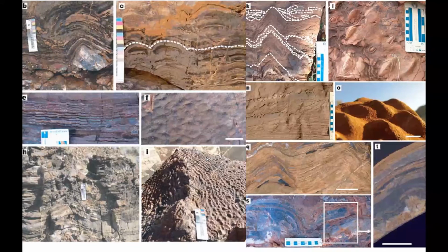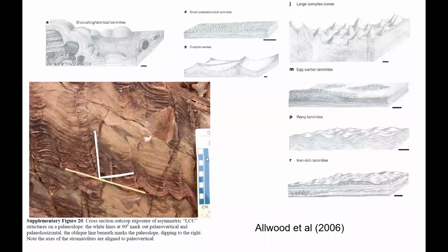So if we go back to 3.4 billion years ago, and this is from a paper by Allwood et al. in Nature in 2006, they found all these sorts of morphologies in stromatolites from what's called the Strelley Chert in Western Australia, some of the oldest sedimentary rocks on Earth. And are these structures biogenic? And they convinced themselves that they were. And they've got drawings here of these structures.